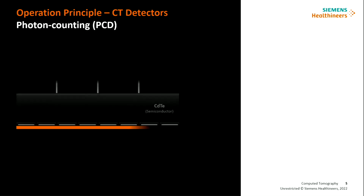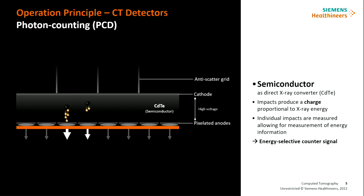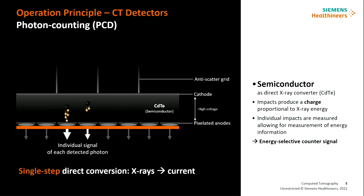Photon counting is different. It's a crystal semiconductor instead of a ceramic scintillator. When an X-ray hits the material, it creates electrical charge, electron-hole pairs, which we can measure directly.